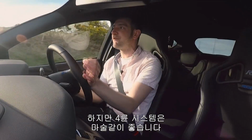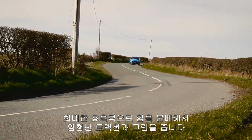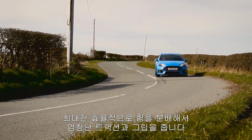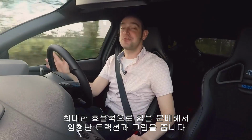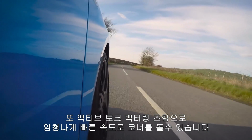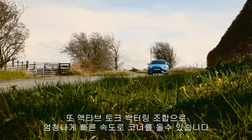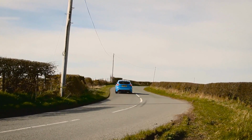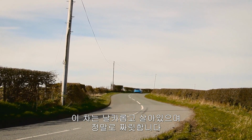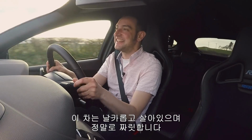But it's that four-wheel drive system that really weaves all the magic. It juggles the power around to give you barely believable amounts of traction and grip. And combined with the active torque vectoring, you can drive through and out of corners at frankly insane speeds. All the while it feels edgy and alive and really very, very exciting.